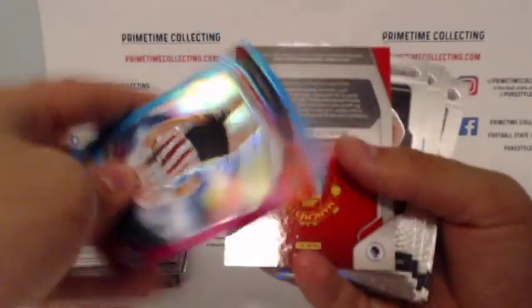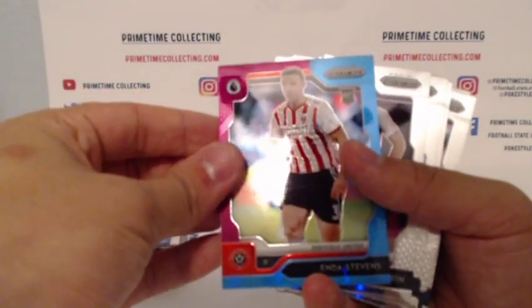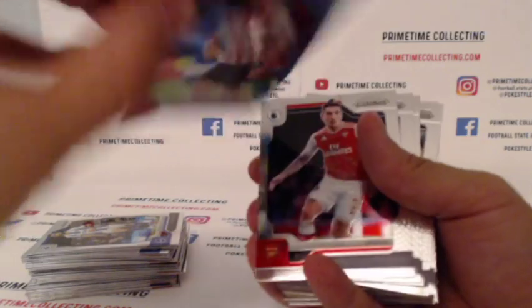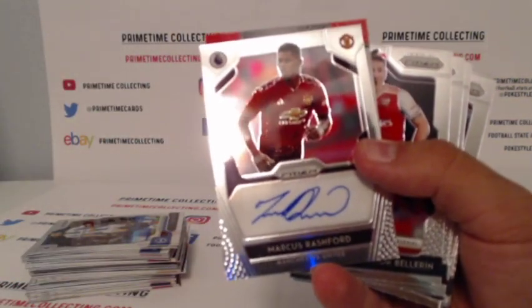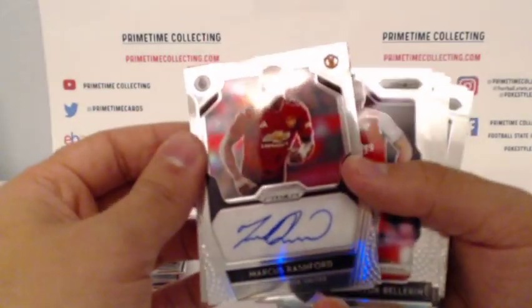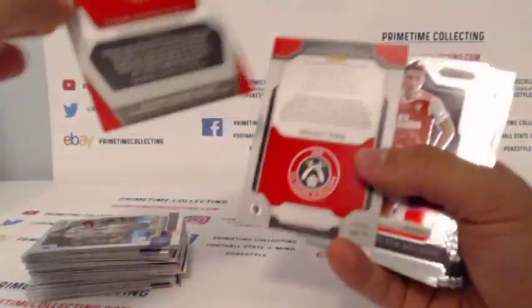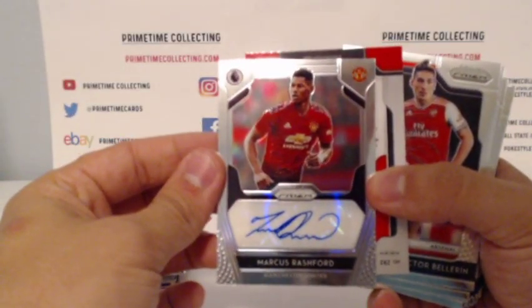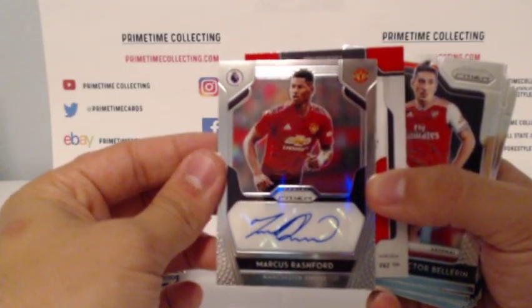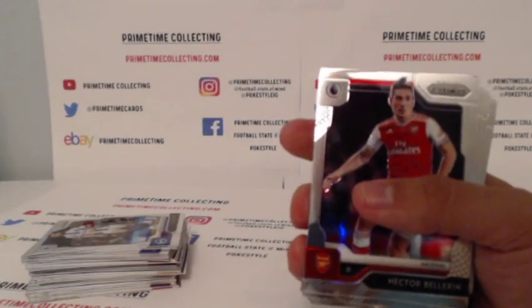For Sheffield, Edna Stevens. Our auto, another sweet auto for Manchester United. Marcus Rashford. Not numbered. Great card. Congrats on that. Manchester United is doing great this break.